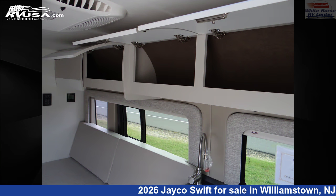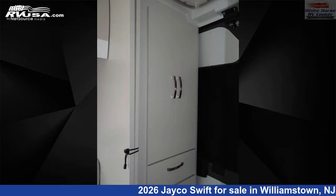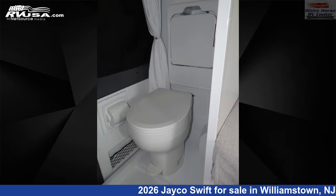This 2026 Jayco Swift 20T twin beds, convert to king-size bed is built on a ProMaster 3500 chassis and is powered by a Pentastar VVT engine.